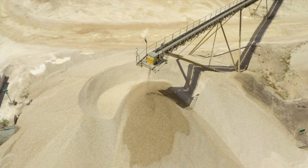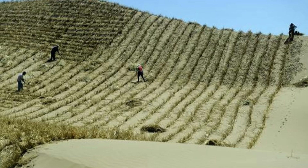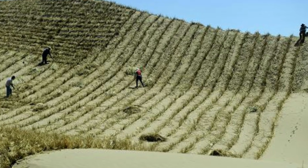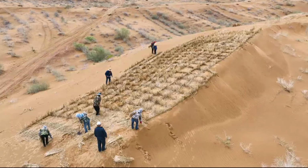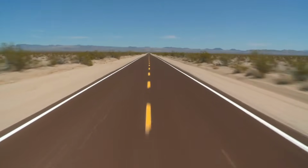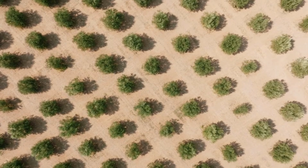The early defense used physical sand control. Straw checkerboards are a classic desert method. Crews lay straw in a grid pattern across the surface, so wind speed drops close to the ground and sand grains lose momentum. Less momentum means fewer grains moving, and fewer moving grains means fewer fresh dunes forming right where the road needs clearance. That bought time and created a stable window for planting.